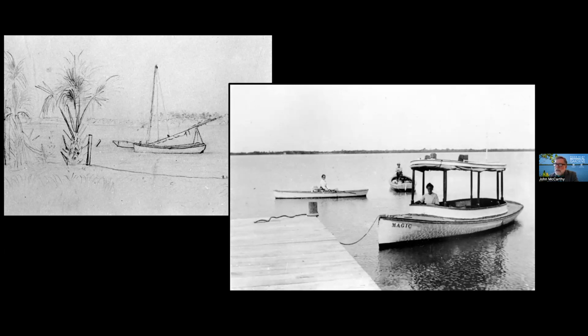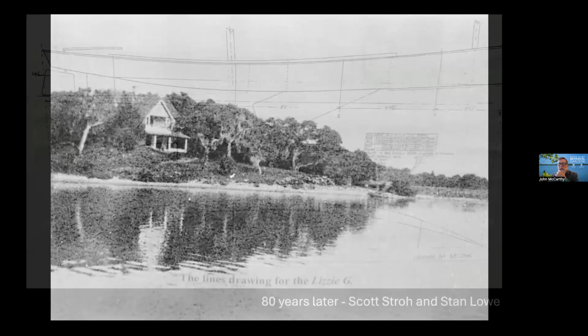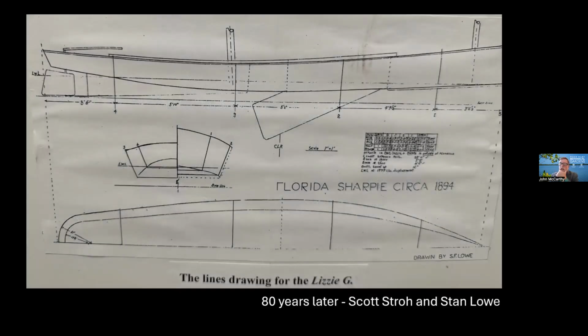You know, Sarasota has become famous recently for their rowing, and yet people were rowing here in Sarasota, in Osprey at least, way back in the day. And so I use this image again to say that Frank and Lizzie left in 1911, and Frank died the following year, and that was kind of the end of boat building until Stan Lowe and Scott Stroh together.